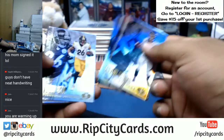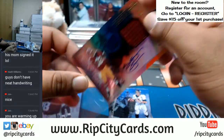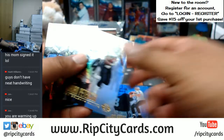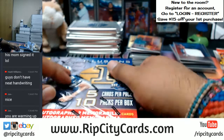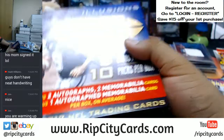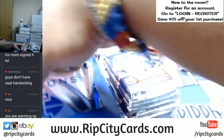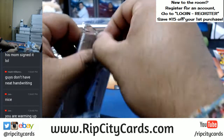What do I have here? For the Redskins, Samaje Perine with the RPA. That's a rookie patch auto. For the Skins, the matching number insert. Have to random that. Base cards. And it's down to the final box. I mean, we still got to open up the box toppers too. But last box mojo. If you have a hit, send those prayers out to the cardboard gods. And maybe, maybe, just maybe, cardboard Moses will listen. Put that there. Put that there. All right, here we go.